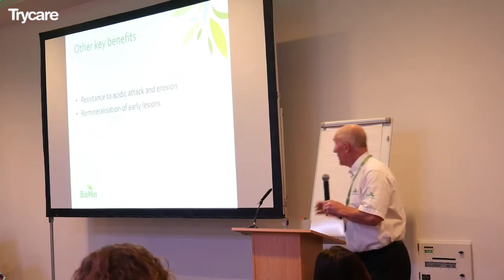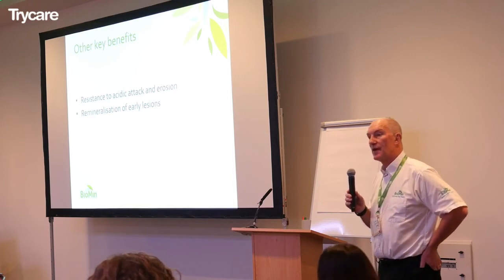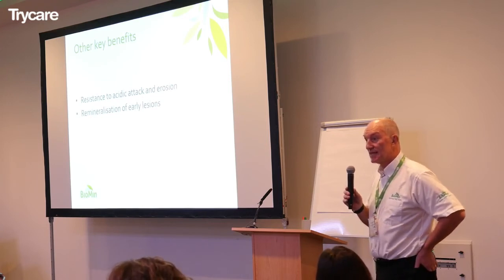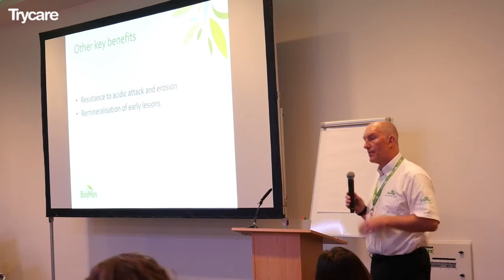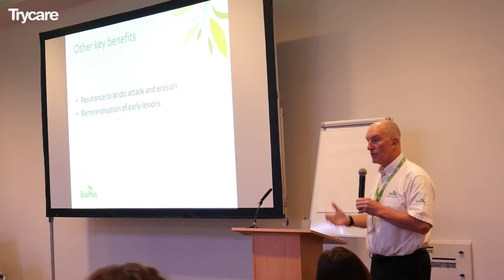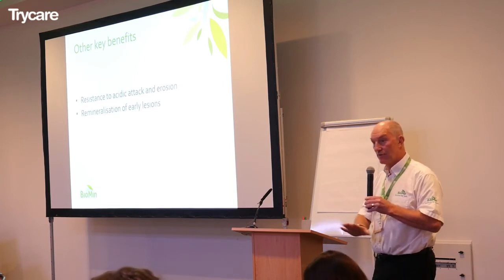So besides the sensitivity reduction, the other benefits are the resistance to acid attack. You're getting a fluorapatite surface throughout over the teeth. Professor Hill will go into this in much greater detail tomorrow afternoon. And also the remineralization of early lesions. So what you saw happening in the tubule would also happen in early lesions like white spot lesions as well. And our studies show that we're getting around about 250 micron subsurface remineralization.